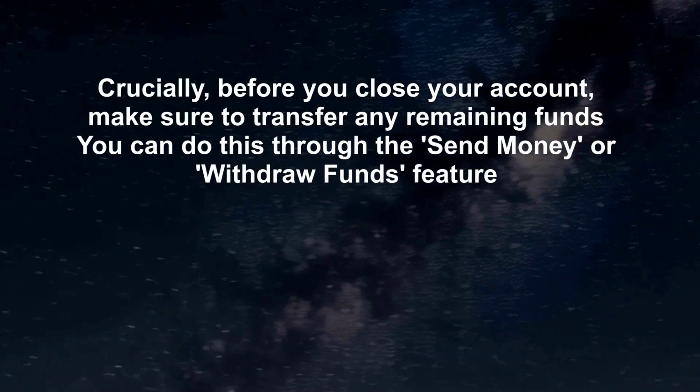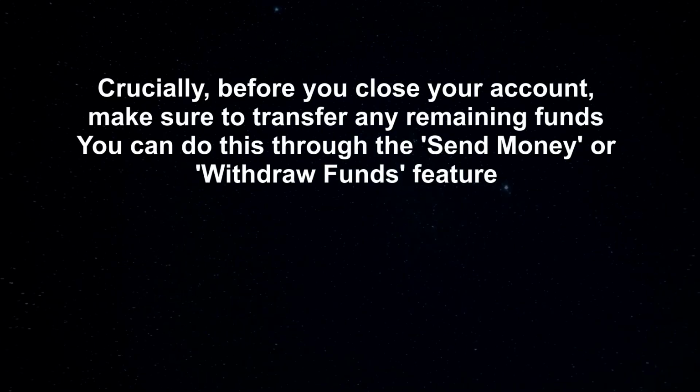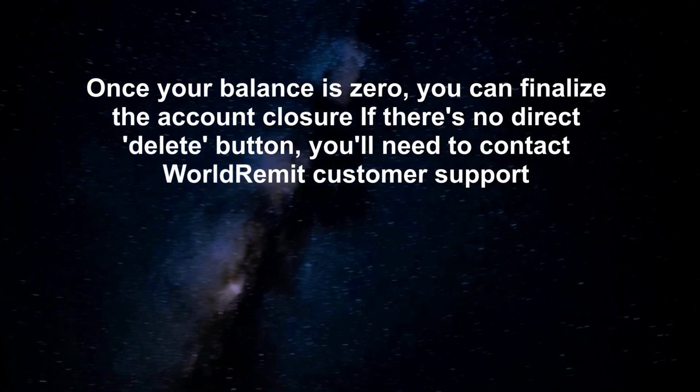Crucially, before you close your account, make sure to transfer any remaining funds. You can do this through the Send Money or Withdraw Funds feature. Once your balance is zero, you can finalize the account closure.